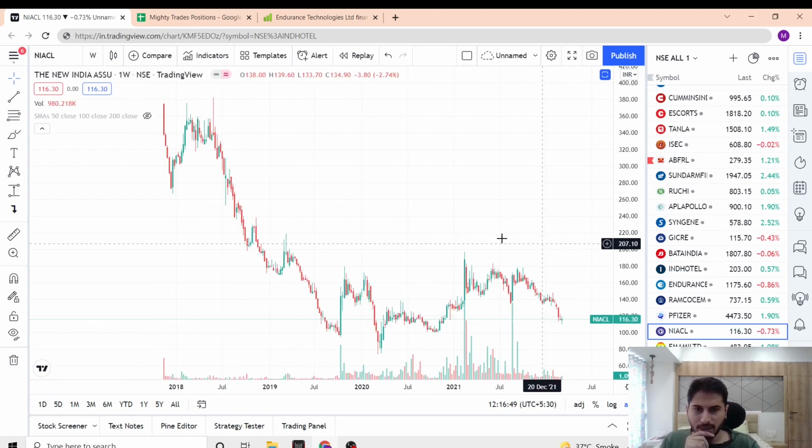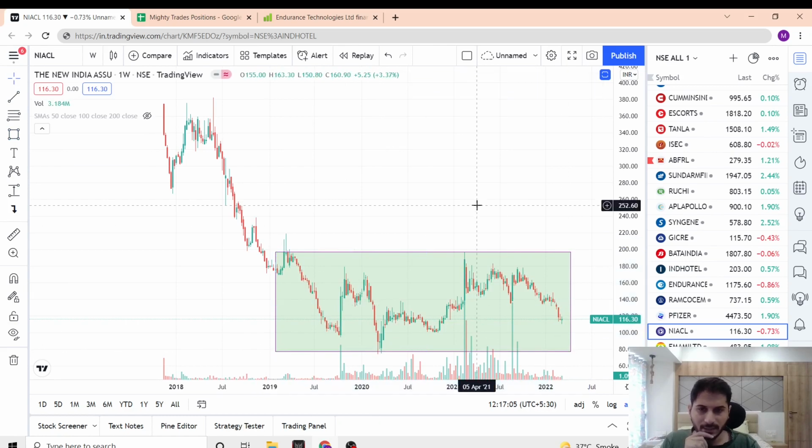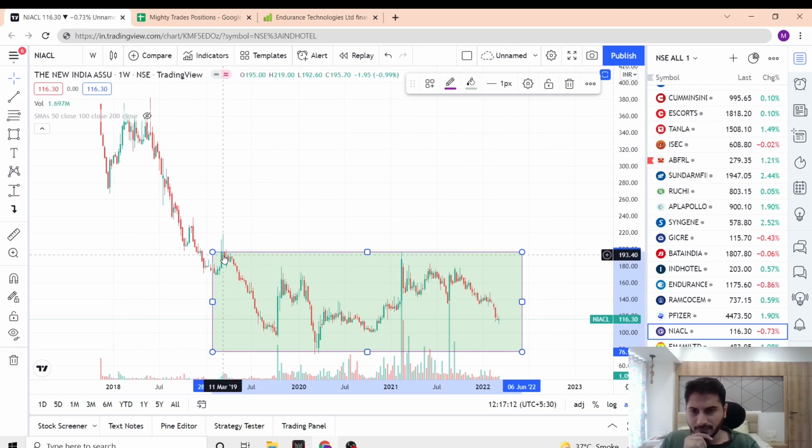Let's go over to NIACL. Again, chart was in a downtrend since 2018 and now it's just consolidating in this price range. So here, until and unless it breaks out of this box, this is the box that's been trading in since a very long time. This box has been in the making since March 2019. So the price entered this box around here, tried to move up, then fell down sharply, then again moved up, consolidated here, then again this was the COVID fall, then it just consolidated here at the bottom, then again came back up and tried to retest this price, this resistance zone.